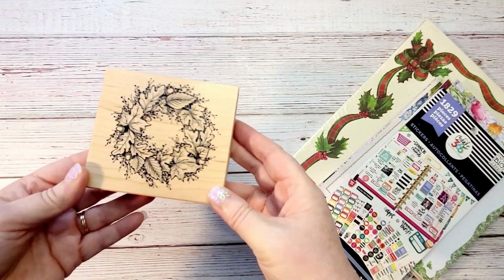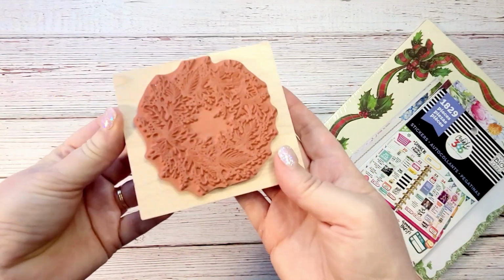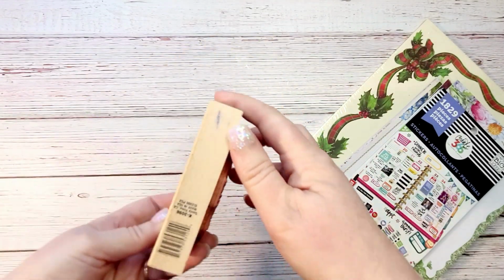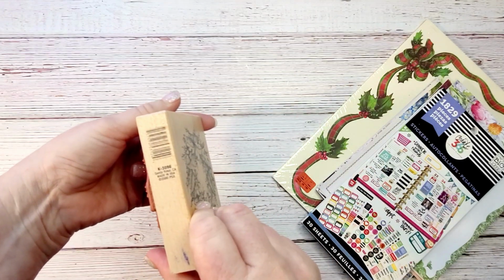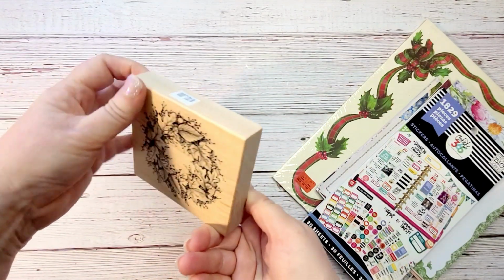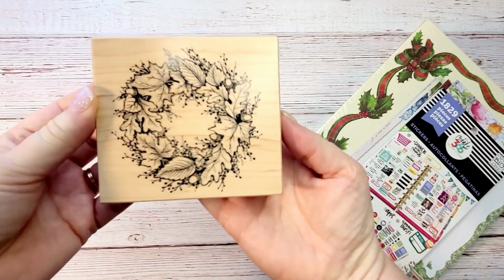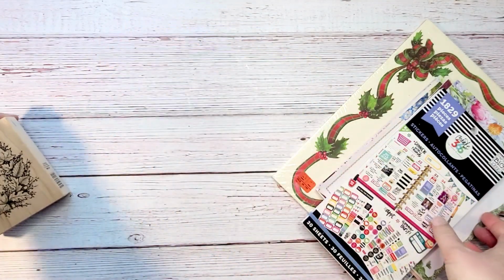I found this really neat fall stamp. It looks like it's never been used. I don't know what brand it is. It doesn't have any branding on it. It's $12 when it was new though. But I thought that was just beautiful for fall journals.